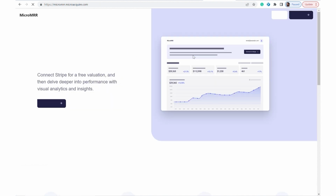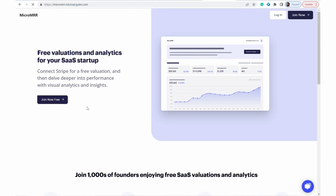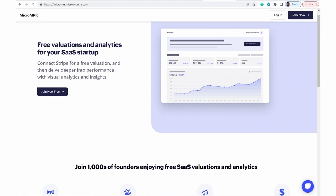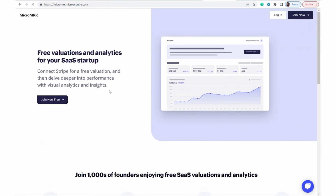And also even a SaaS valuation calculator, which is completely free. It gives you detailed analytics as well as a valuation based on real data from a marketplace to give you insights into how to properly value your startup.